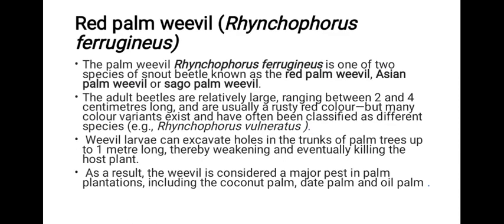Red palm weevil, Rhynchophorus ferrugineus. The red palm weevil, Asian palm weevil, or sago palm weevil is relatively large, ranging between 2 and 4 cm long, and is usually a rusty red color. But many color variants exist and have been classified in different species. Weevil larvae can excavate holes in the trunks of palm trees up to 1 meter long, thereby weakening and eventually killing the host plant. As a result, the weevil is considered a major pest in palm plantations, including coconut palm, date palm, and oil palm.